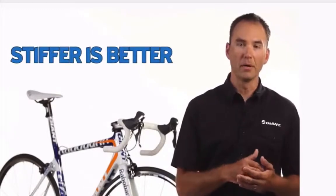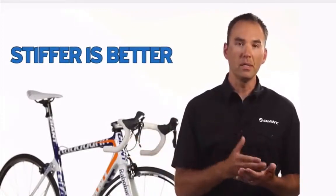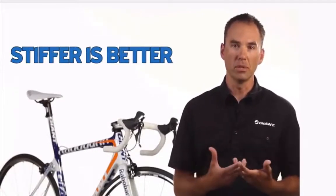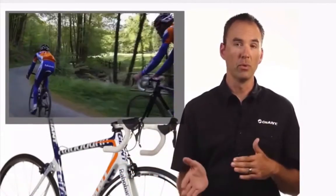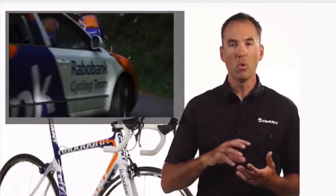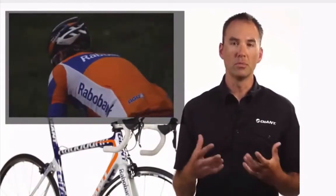Stiffer is always better. You can have the lightest bike in the world, but if it rides like a blob of jello, it doesn't make any difference at all. What you want are key performance characteristics, one in torsional stiffness, one in bottom bracket stiffness. Your torsional stiffness, those are your steering inputs. When you're railing through a corner at 50 miles an hour, you want to make sure that your front wheel and your rear wheel are going to follow the same line, or else you've got big problems. Your bottom bracket stiffness is all about your pedaling efficiency. You want whatever you put into those pedals to turn into forward motion. The stiffer the bike is in the bottom bracket, the better you are in terms of efficiency.